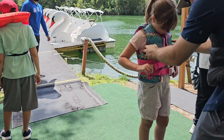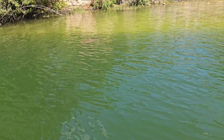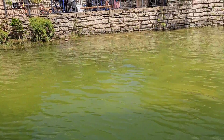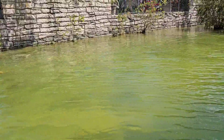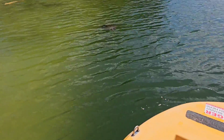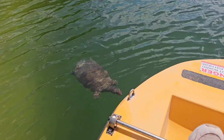Everyone was on board with paddle boat, so we went ahead and we did it. Oh my gosh. He's coming right by us. There's got to be a joke. And there's koi fish. That's cool. And another turtle straight ahead. A turtle meets a giant rubber duck. No, a turtle and a giant rubber duck walk into a bar. I'm not going to. He's right here.